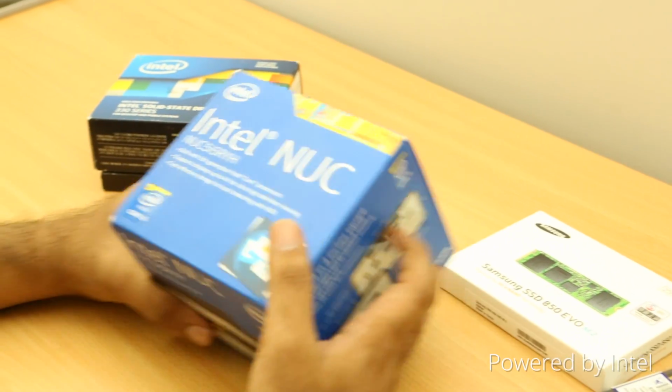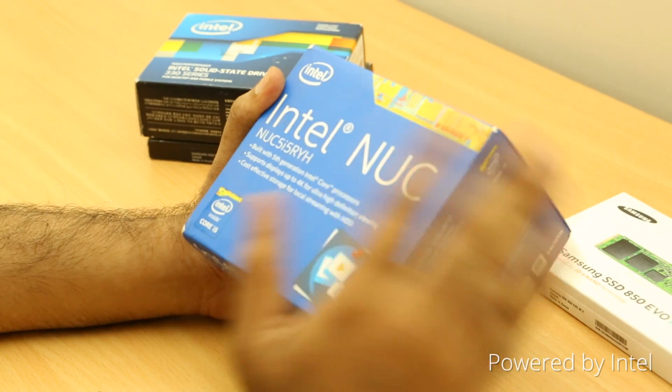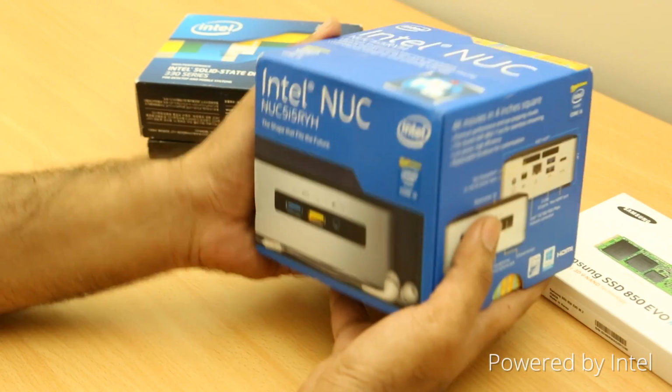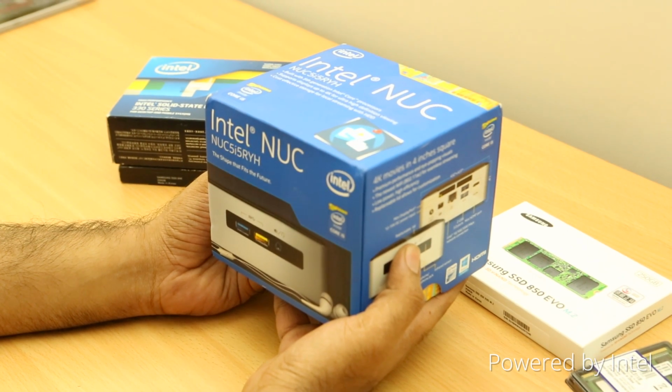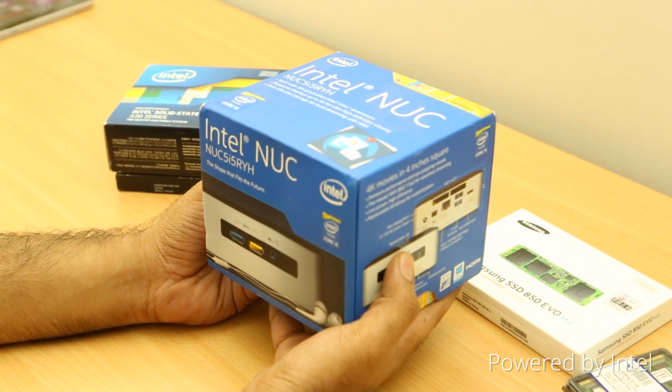So here we have the box itself. This is the Intel NUC 5i5RYH, which has the 5th generation Intel i5 processor on the inside. So you can see it's so tiny. The packaging itself, it retails for about $350 in the US, and I think it's available in India also for roughly about 30,000 rupees.